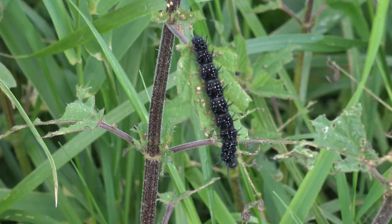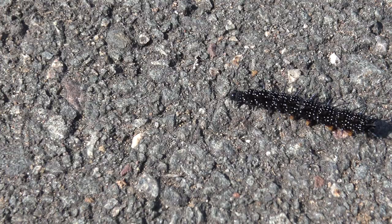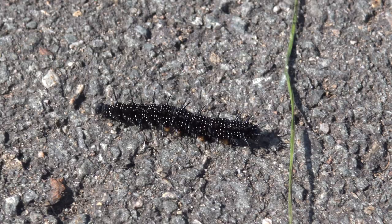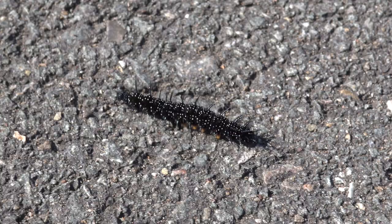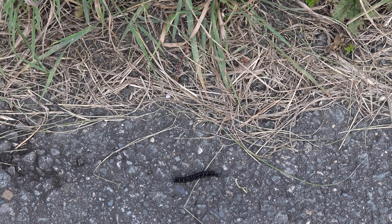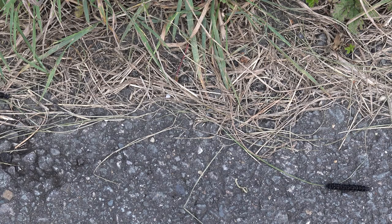After stuffing themselves with food for about a month, the caterpillars will spontaneously lose interest in eating entirely and begin a dangerous journey into the open world. The roadside is covered in migrating caterpillars.